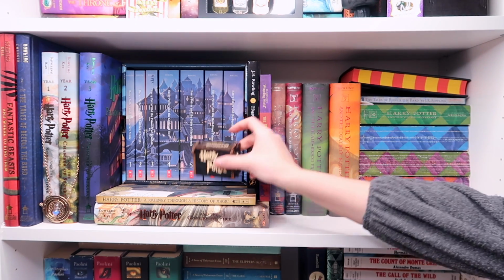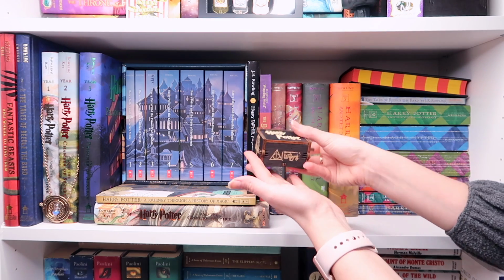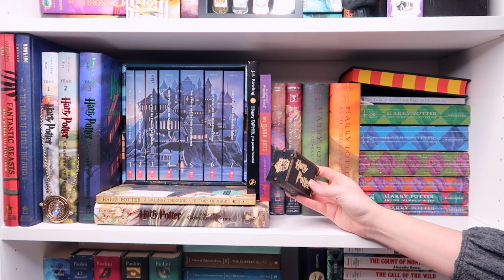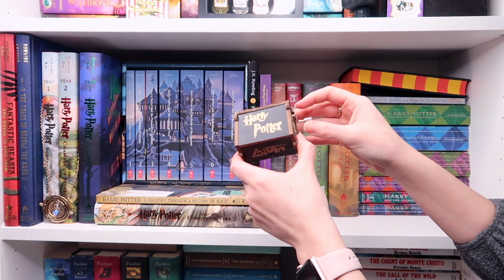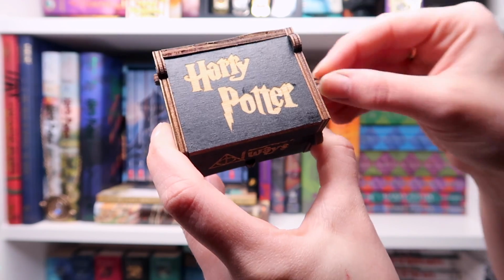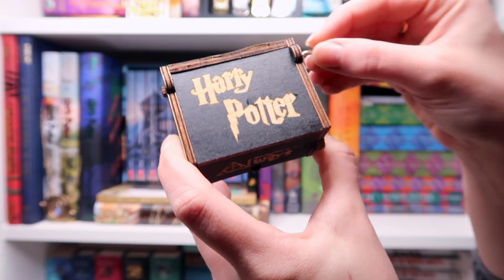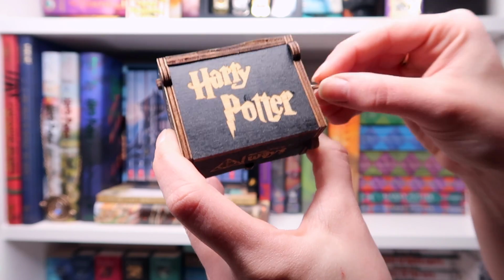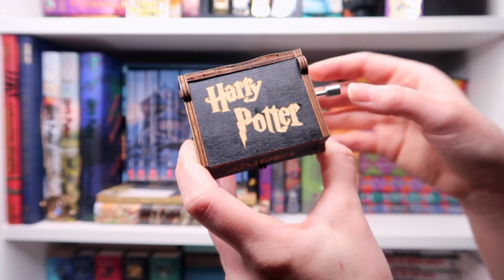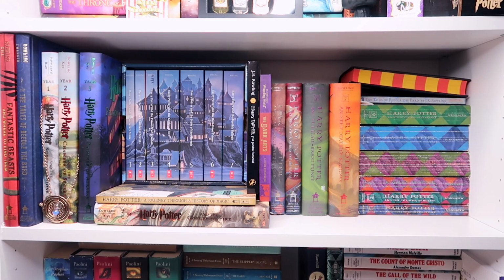And the last knickknack is this really, really cute Harry Potter music box that my boyfriend's family got for me last Christmas. So I did this last year too, but I really like how it sounds. Isn't it so cool? And now for the actual books on the shelf.